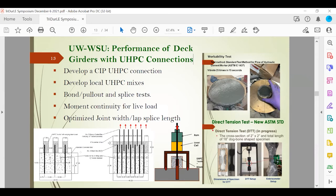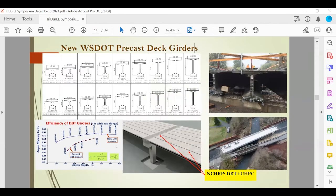On the right side, as mentioned earlier, is the development length of the bar, what would be the optimized length that we need to develop the bar in a non-contact lap splice at the University of Washington. We found out that we can develop this bar within 6 inches, but since it's a non-contact lap splice, probably 9 inches is a good number that we used in our project. So that's now our standard practice for deck bulb T-girders.